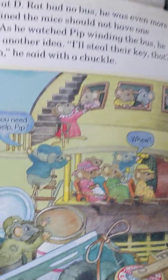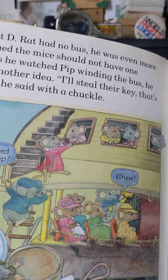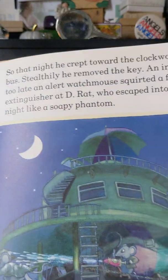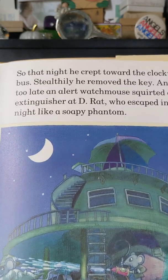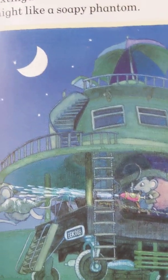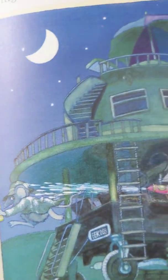It's kind of keeping an eye out and watching what everybody's doing. There he is. See him sneaking around down there? Okay, got it all wound up. So that night, he crept towards the clockwork bus. Stealthily, he removed the key. An instant too late, an alert watch mouse squirted a fire extinguisher at D-Rat, who escaped into the night like a soapy phantom. It's got the key, though.